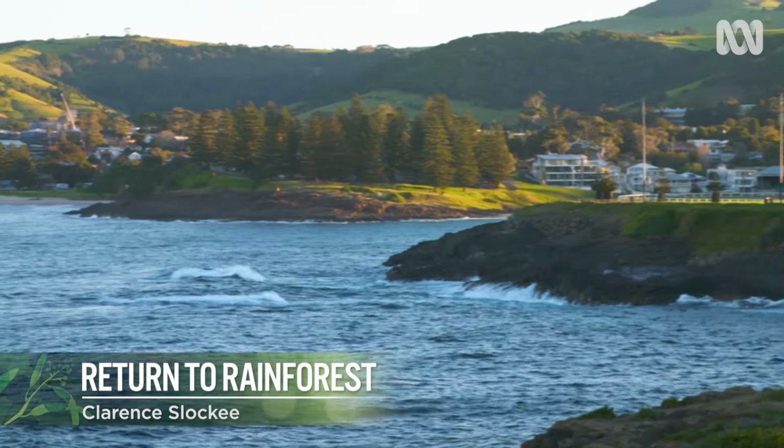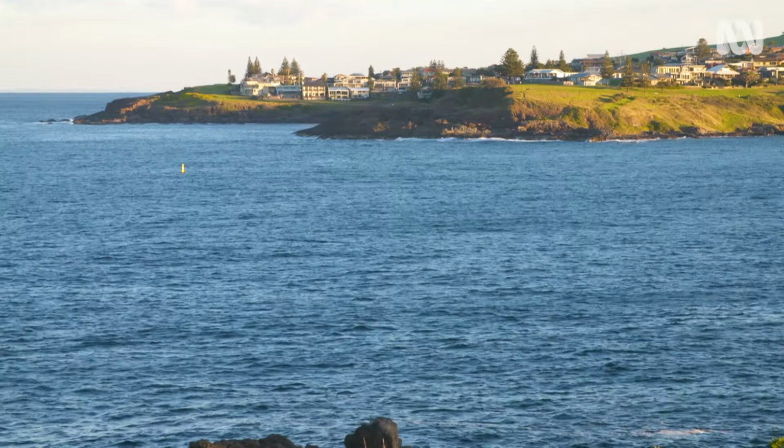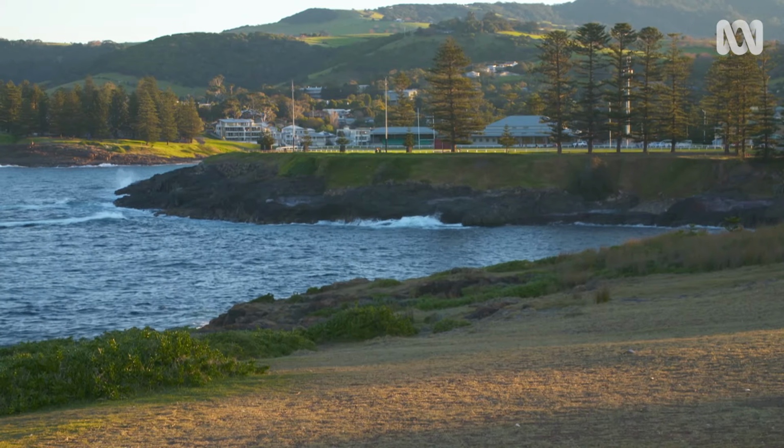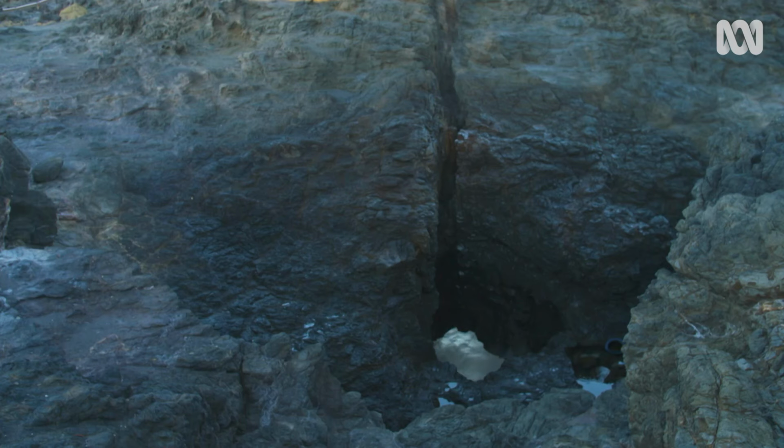Spectacular, isn't it? This is the Kiama blowhole on the south coast of New South Wales. It's a picture postcard location. And it's a postcard of the Kiama blowhole sent in from a viewer that has brought me to this place. She writes to tell me of an open garden that she went to that is a truly unique patch of earth, and I can't wait to see it.